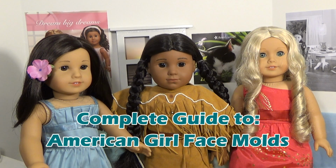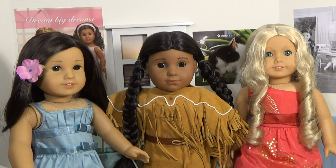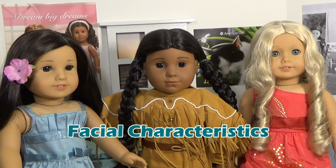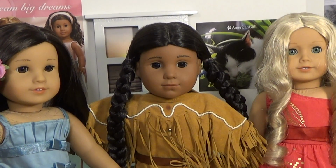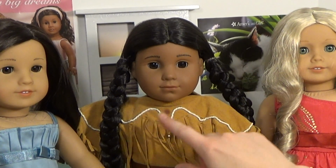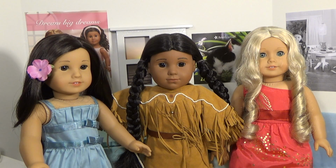Today I'm going to be featuring lots of beautiful dolls from American Girl because I wanted to talk to you about face molds. Face mold is a fan and manufacturing term that describes facial characteristics of a doll. So we're strictly going to be talking about these cute little faces, their eyes, the nose, the mouth, the shape, and possibly the ears.